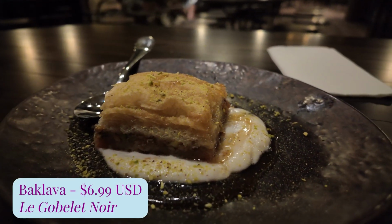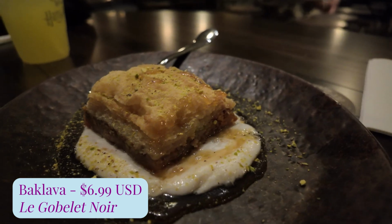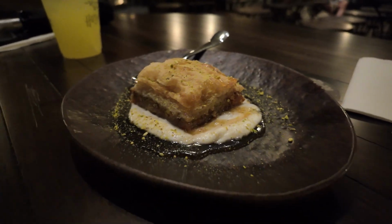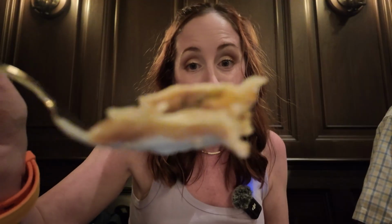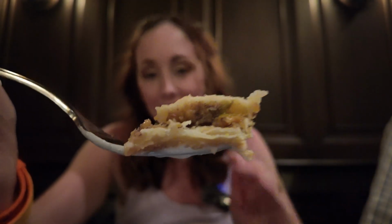But the baklava here is a pistachio baklava with walnuts, vegan anglaise, and coconut nectar. I hope I pronounced that correctly, but this one is $6.99. It looks delicious. I got myself a little bite here ready to go. Normally I would eat it with my hands, but I broke it apart. I'd say little, but it's actually a pretty big bite here of the baklava. I don't think it's gonna focus. There we go. So let's give it a try.